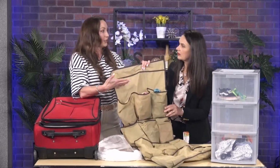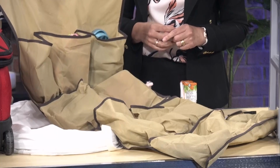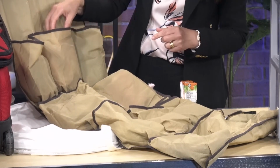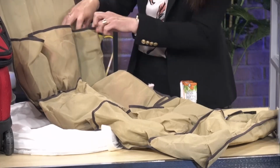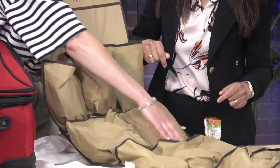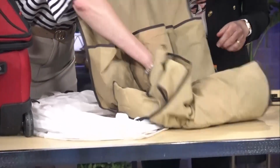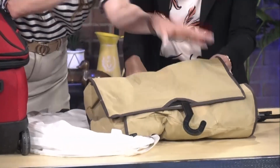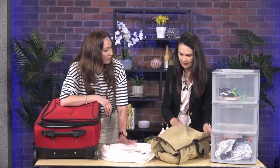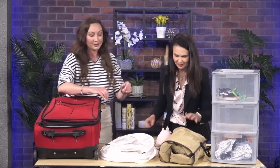The next one has gone so viral, it is almost impossible to find these over-the-door shoe organizers. Ideally, this would be clear. I cannot find them. It's gone wild. So this is another one for babies and toddlers, because they have to travel with a lot of clothes. We're going to roll up each outfit and put it in a pocket. When you're ready to go, roll it up, stick it in the back of the car. When you get to your destination, you're going to hang it up. This is definitely a thumbs up.